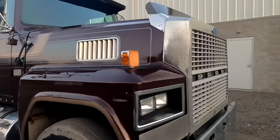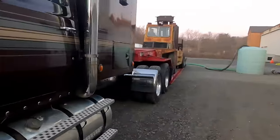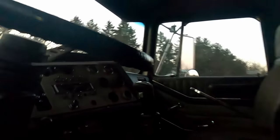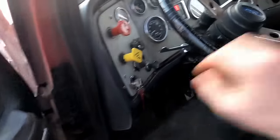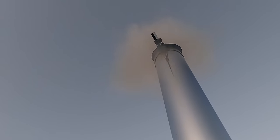Good morning, guys. We're back at it here the next morning. Nice, crisp, 22-degree cold start coming at you. Let's see what the old cat can do. Hopefully she's got enough juice and she should let her go. I wouldn't have taken the key out. Alrighty. Yeah, the old cat doesn't really care.